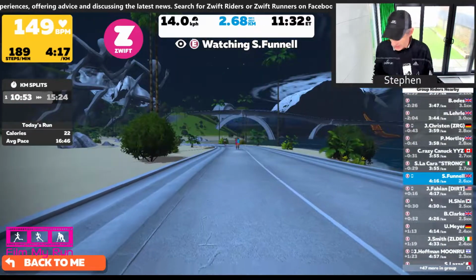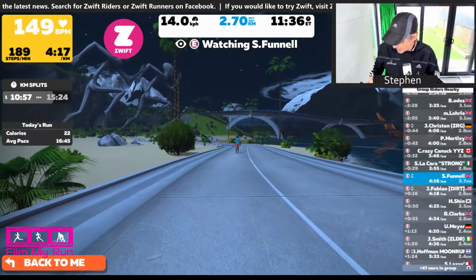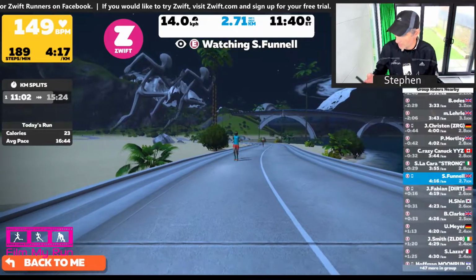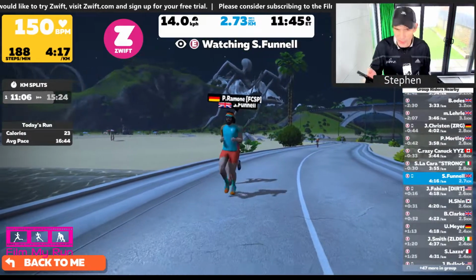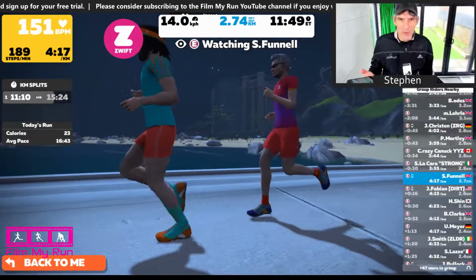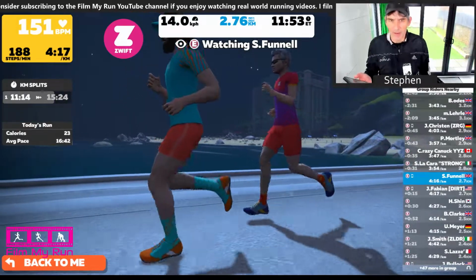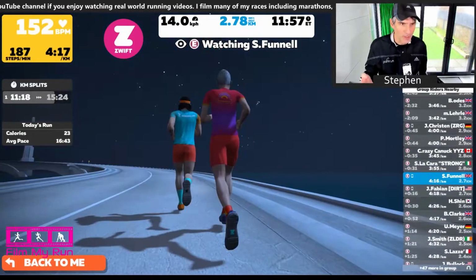So Simon Funnell, let's have a look at Simon's stats. Simon from the UK. Simon is 46 years old. He is a level 21 runner, so he's top level in running. 2.74 kilometers done, so 2 kilometers and 250 meters left to run in the Watopia Run Festival.